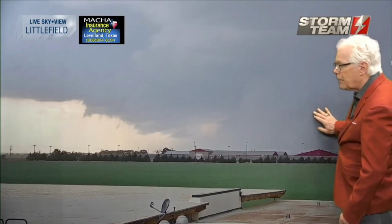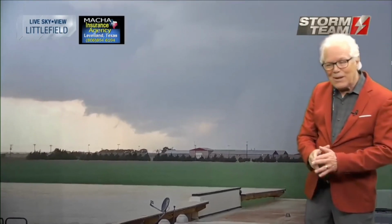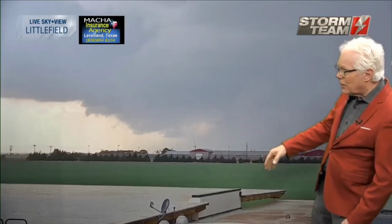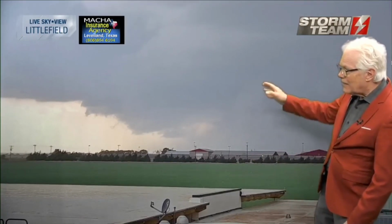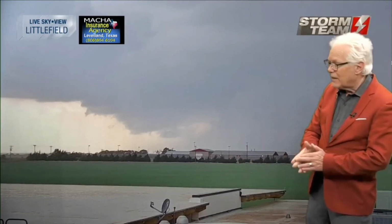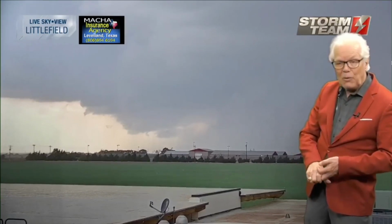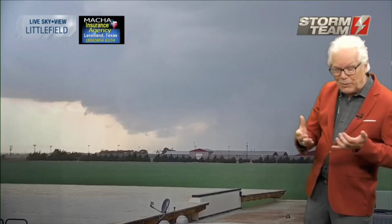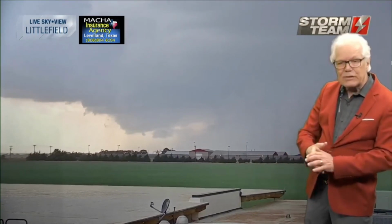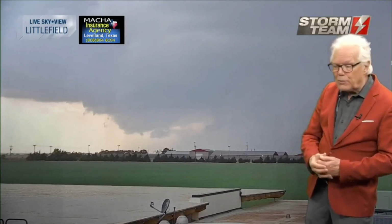Well, I will tell you this, I'm hoping, because if Littlefield gets hit with that, you see these white streaks, that's large hail, and I hope that you've already got your vehicle to a place of safety. We have to just deal with it, all right? So we do the best we can by going to safe places and away from windows, and we just kind of go through this storm system.